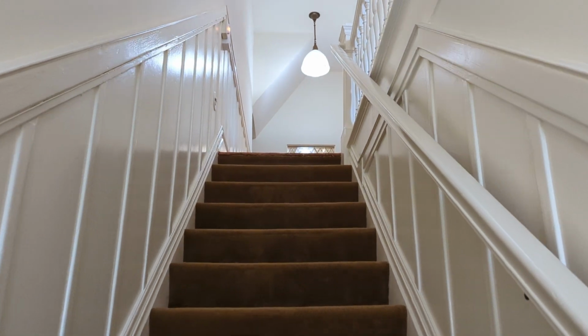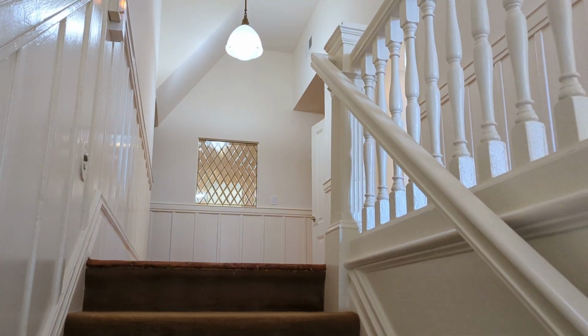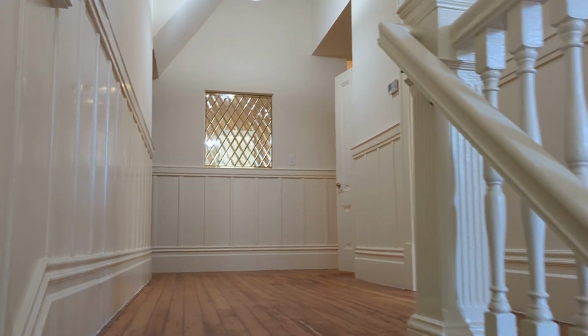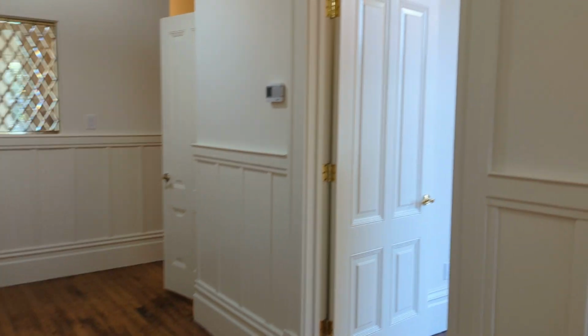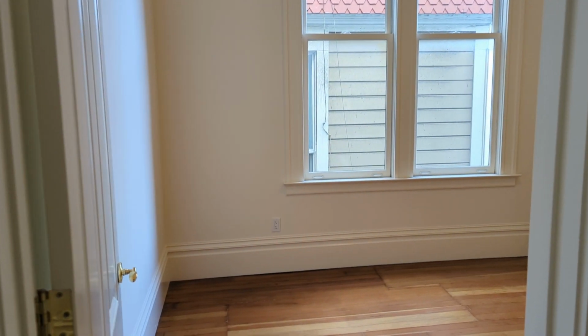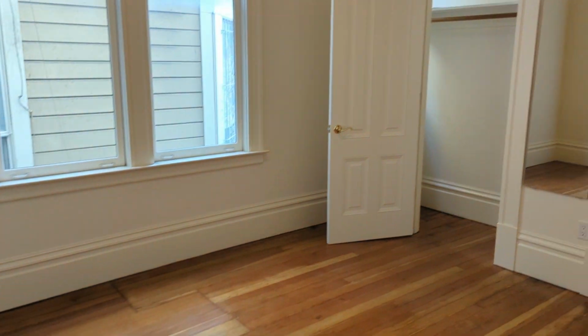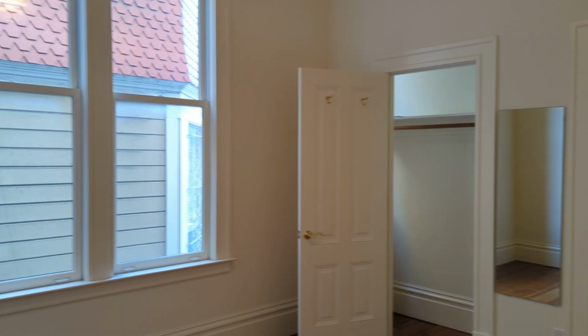It is a beautiful 4-bedroom, 2-bath unit with extremely high ceilings, a lot of storage. It's all been renovated, and it's overall a great unit. Everything's been updated. As soon as you enter up the stairs from Divisadero, immediately to the right is one of the first bedrooms. As you can see, it has 2 large closets that have windows themselves, lots of light.